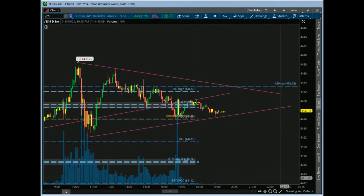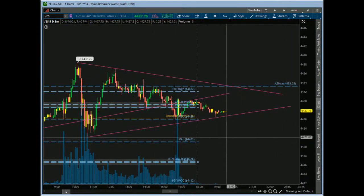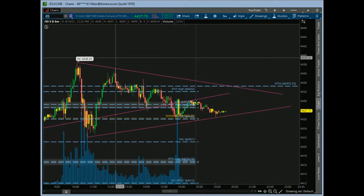So things usually get a little bit interesting around 2 a.m., right, when the European market opens. So we'll see where that goes. But in the meantime, choppy, sloppy, right? So we'll see how that goes. But again, 8:30 tomorrow morning, a CPI number, so that could get things a little bit spicy. So we'll see where we go from there.